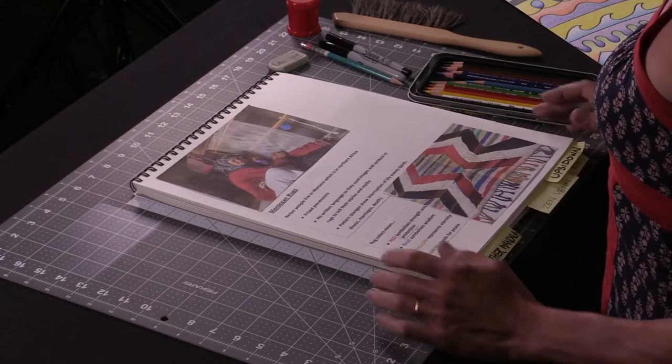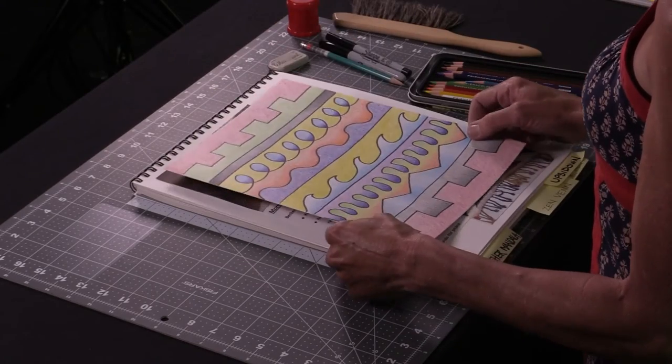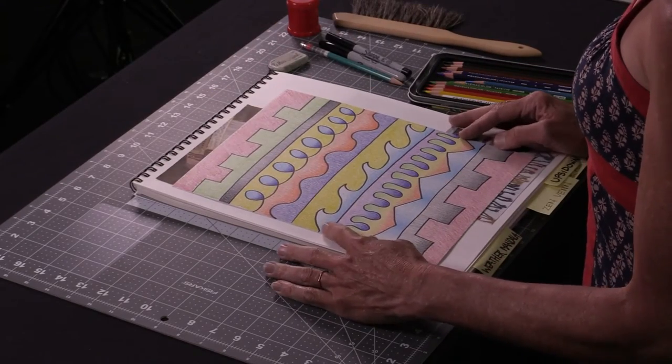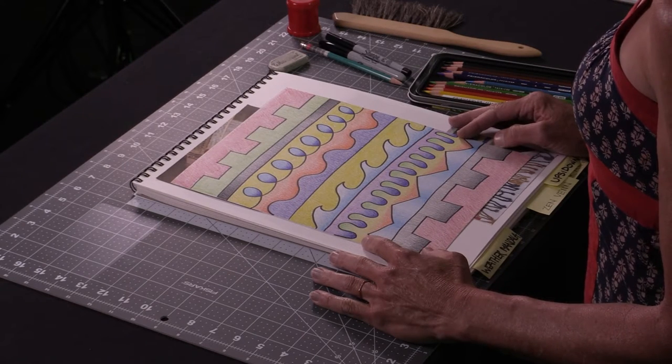All right, so let's get started with our line rug. I'm going to show you a sample of what I like to do for my line rug. And then we're going to get started talking about lines.